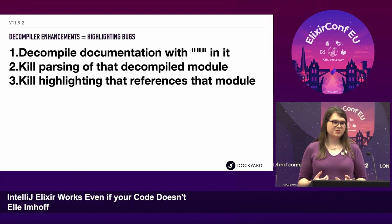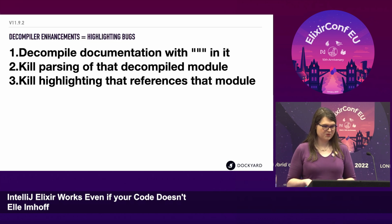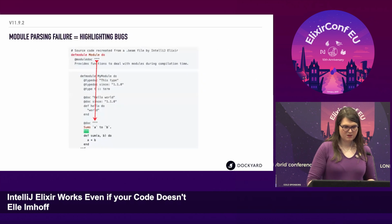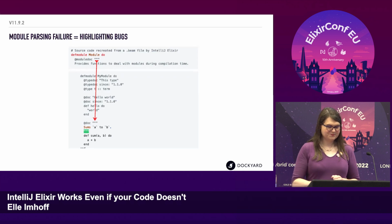The addition of new features often leads to new bugs in old features due to new interactions. In the case of the quick documentation adding the docs to the decompiled code, it meant that errors in the docs could break parsing those decompiled files, which meant it couldn't resolve references to those modules. This affected the Module module, which is referenced by a lot of stuff. So the example doc in the moduledoc for Module made all the modules, functions, and macros unparsable.